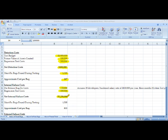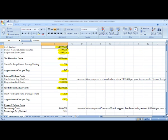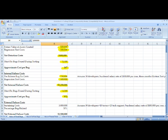Take $750,000 plus the $500,000. Again, 1,500 must-fix bugs found during testing. So our approximate cost per bug is $833. Okay, so our total cost for a bug found during testing would be the cost of detection plus the cost of internal failure, which comes to $1,100. So notice that as long as the cost of an external failure is greater than $1,100, we've broken even or better on our testing. So that's good.